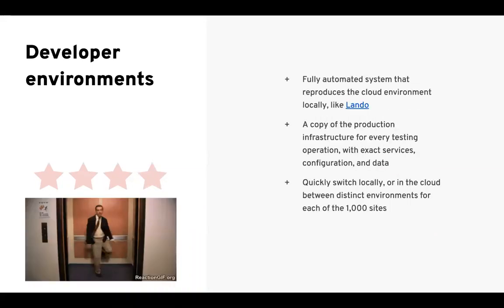Up to 4 stars, though, you're going to want to use a fully automated development environment system like Lando, and that would reproduce the cloud environment that you'll be hosting on locally for your developers so that you have feature parity and system parity and version parity between cloud and local.